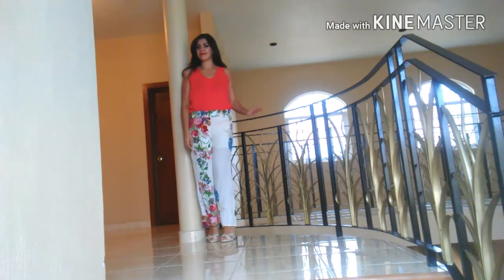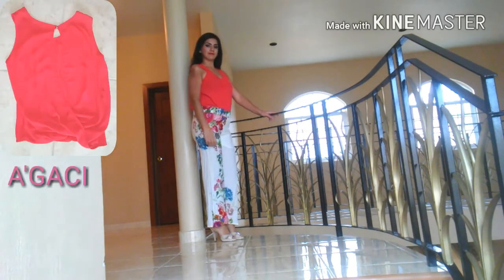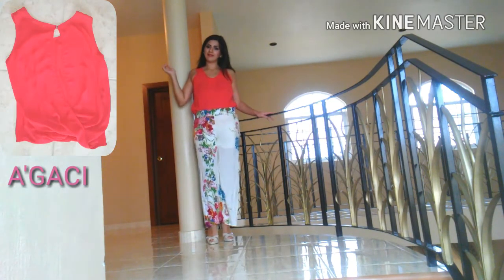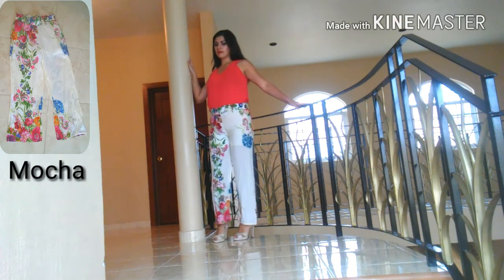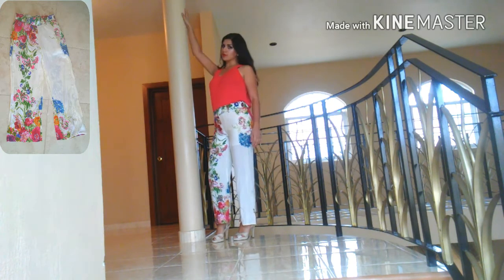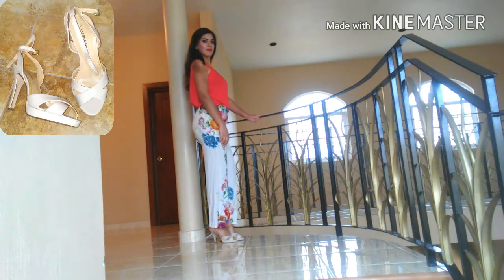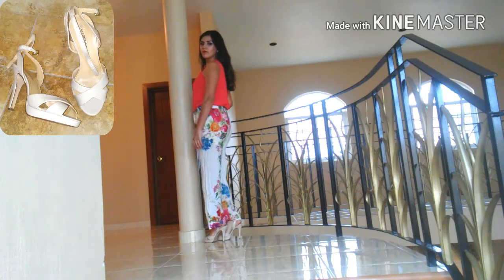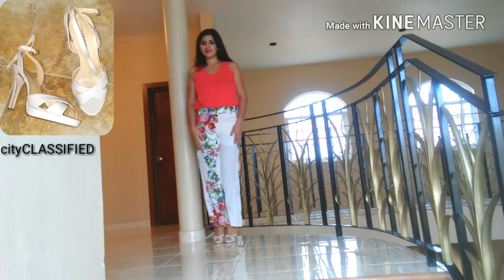For outfit number one, I chose a very floral and colorful look. I chose this red top that is from the Agachi store. Now these flowery pants, you can basically match them with any color that is on the print, and they are from Mocha. Now the shoes, I chose the same ones for every outfit except one, and I think they are very romantic shoes, so I just love how they look on. They are from City Classified.